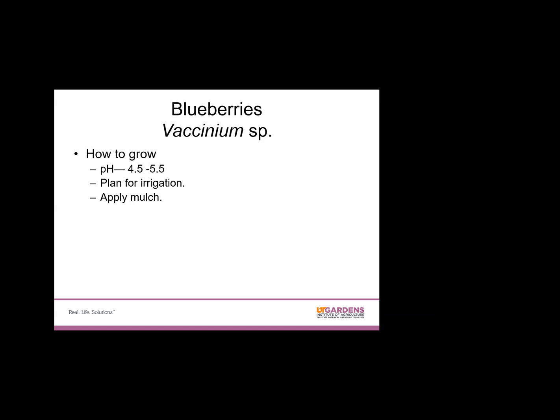Apply mulch. I tell people you want to apply mulch to probably almost every plant that you're growing in the garden, but it's really important with blueberries because they are sensitive to drying out, and they have those surface roots. They really want their roots to be kept cool and moist. Applying a nice thick layer of organic mulch will help keep those roots happy.